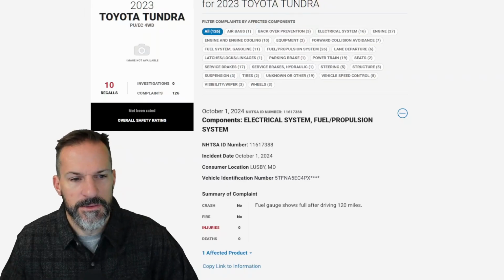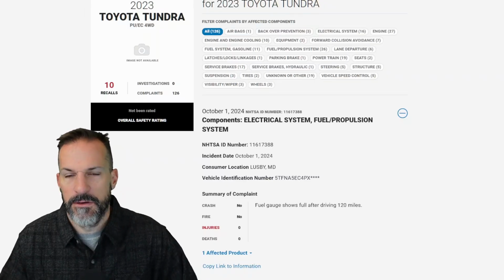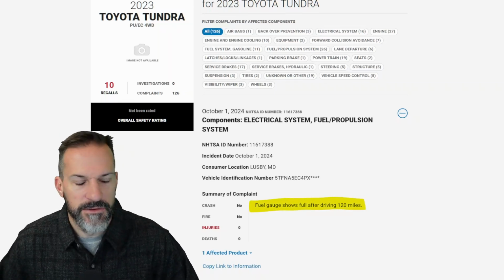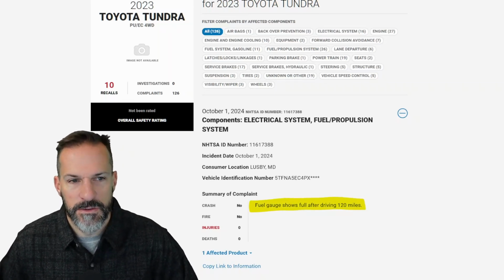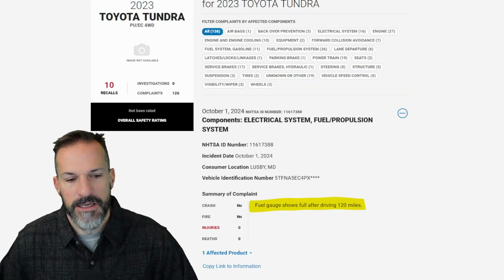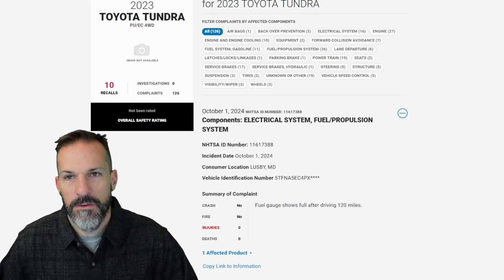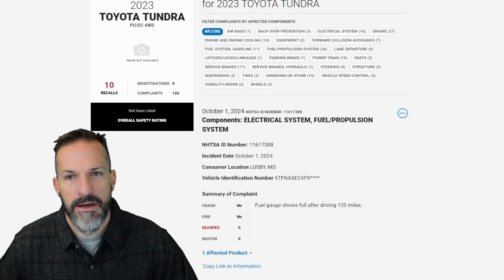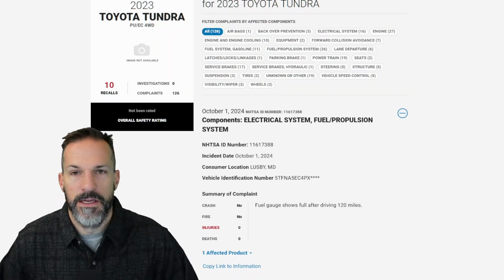If you look at the NHTSA website on October 1st, here's another complaint. I get these complaints in my comments all the time. Fuel gauge shows full after driving 120 miles. This is a 2023 Tundra. I've heard this so many times. The fuel gauge doesn't work. How are we in 2024 with these $80,000 trucks and the fuel gauge doesn't work?